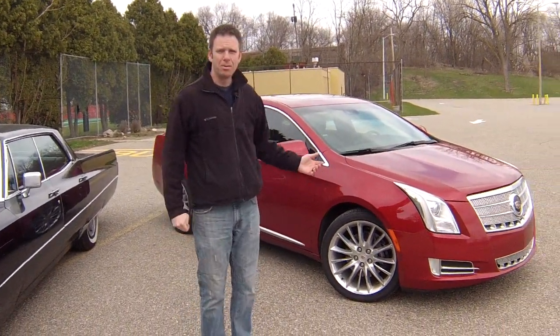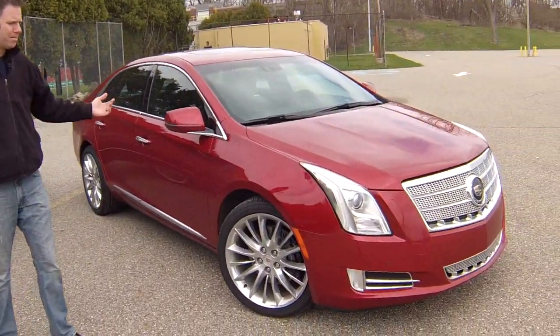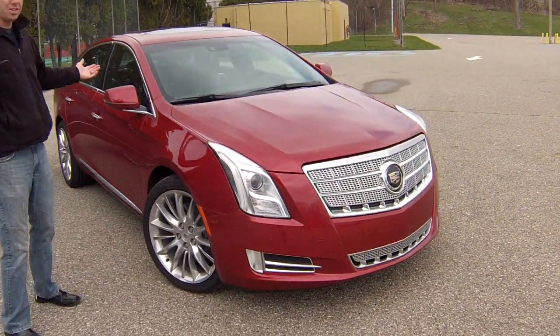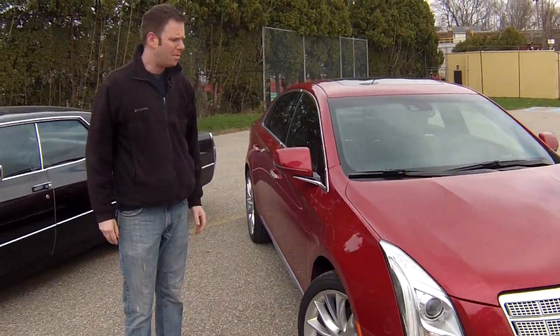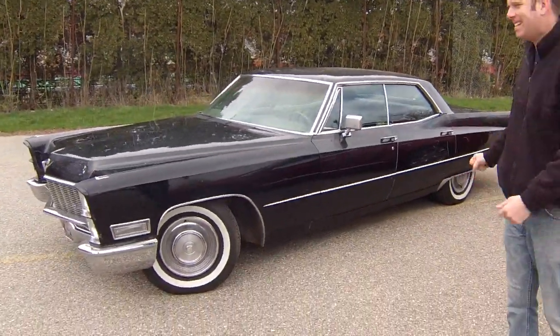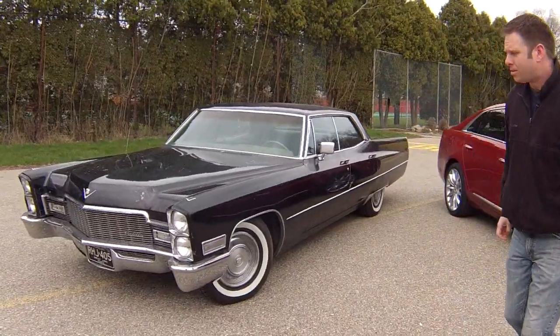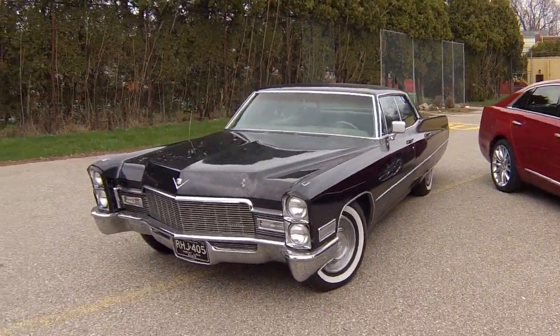So today we're taking a look at Cadillac's 2013 XTS. This is Cadillac's largest sedan in its lineup, and just for the sake of explaining what an XTS actually is and how it functions, we thought we would compare it to one of its spiritual forebears, the 1968 Cadillac Sedan DeVille. To start off with, we want to just look at the design.